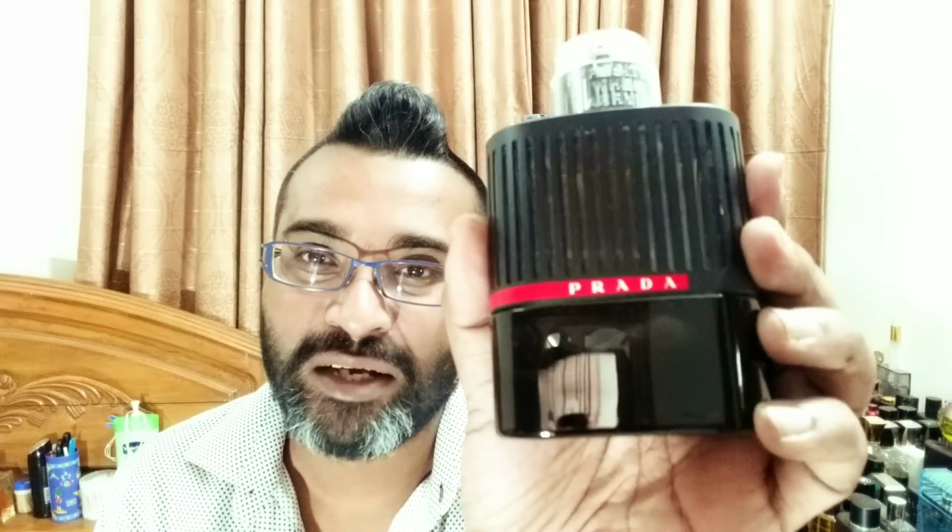Next is a fragrance not everybody's gonna like because it's a kind of different, spicy take on Prada Luna Rossa line. Prada Luna Rossa Extreme. This is supremely expensive now. This is very, very expensive for a designer and for a Prada. But I got it because it's discontinued. The fragrance, it will shock you how long this will last.